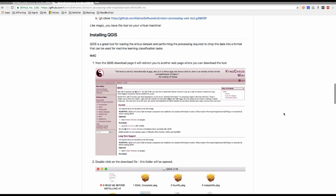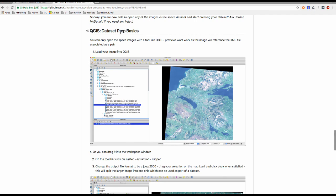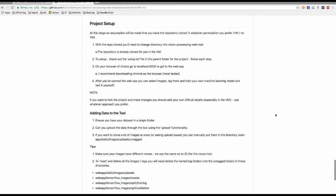It shows how to install the virtual machine, and probably the most important thing for everybody here is getting this tool installed. For the dataset we're giving you, you will not be able to look at the images without this. And that's a bit of a sad fact, so I do recommend trying to install this in advance. If you try to open the images in some preview viewer on your Mac or Windows machine, it just won't show them. That's just the way the space images are in this format. And we go into a bit more detail around how to actually prep your dataset. So if you forget anything I've talked about, it helps you out right here, which is good.